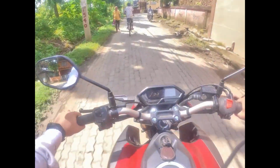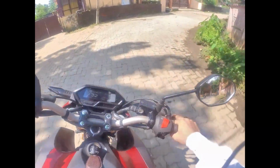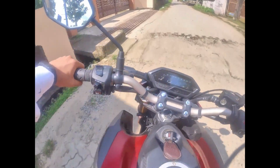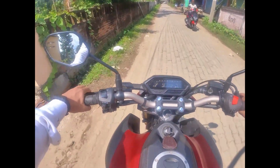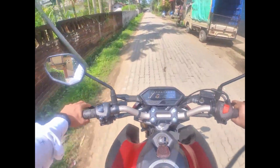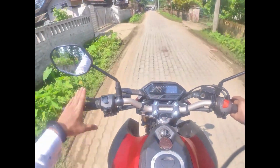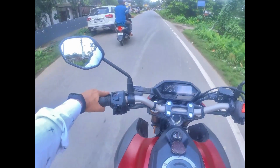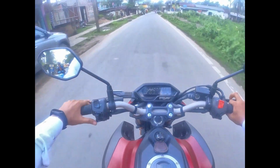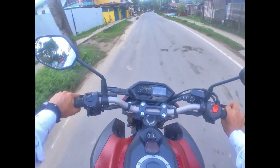So around the corner, this bike is very stable. Look at this. If you are a very experienced rider, then this bike will help you scrape your knees around corners. That stable this bike is because of this suspension setup. So let's do some high speed riding.